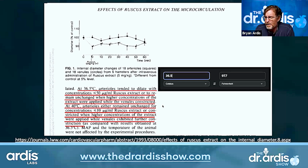Now, in case all of y'all were wondering, well, how hot is 36.5 degrees Celsius? I put it on here for you. 36.5 degrees Celsius is 97.7 degrees Fahrenheit, which is right around where your body temperature should be. So butcher's broom at this degree in the human body will actually open up arteries and constrict veins.